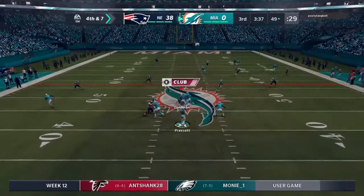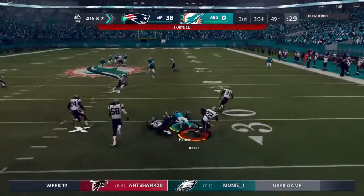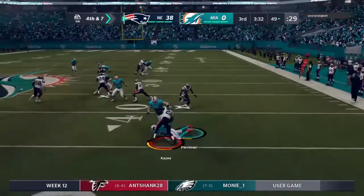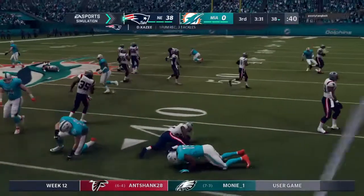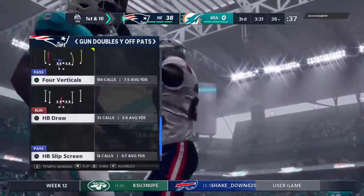And it's caught by Parker. And now look at this. Big gain, but a fumble. And it's picked up by the Patriots. And this one will be returned to right around the 38-yard line.